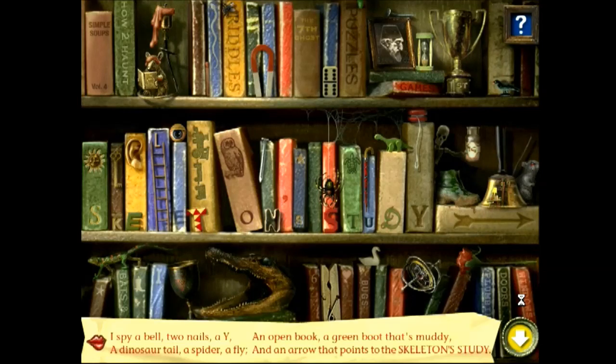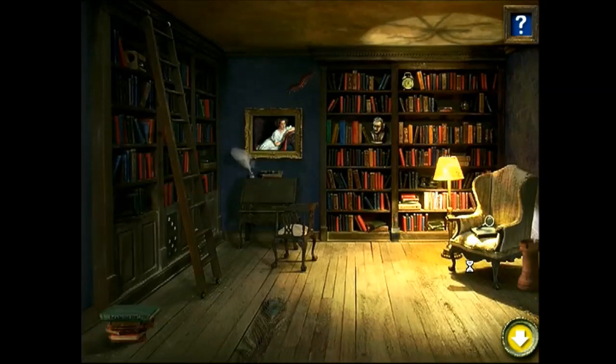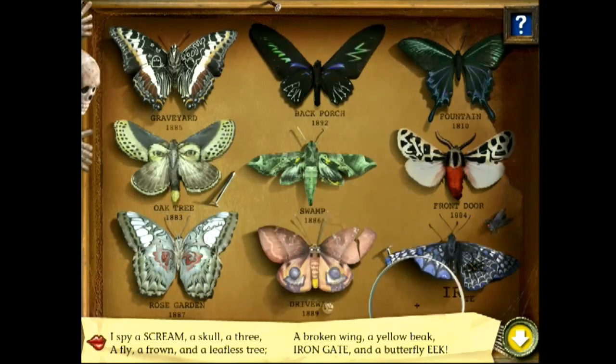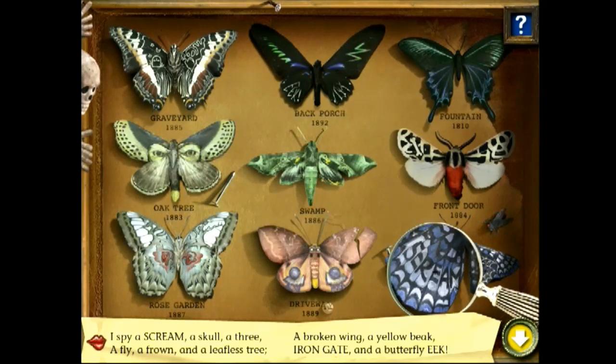Here is delicious ingredient number 9. You're filling up that kitchen of mine. I spy scream, a skull, a 3, a fly, a frown, and a leafless tree, a broken wing, a yellow beak, iron gate, and a butterfly eek.